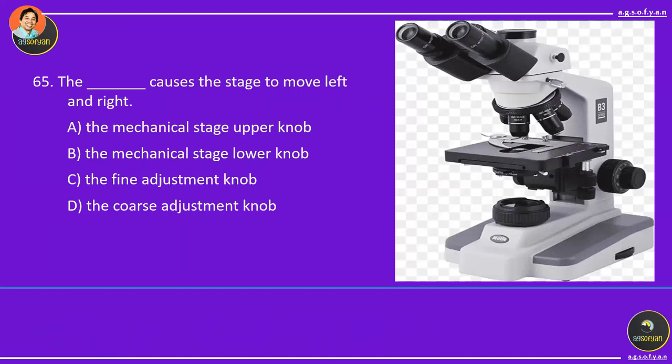The blank causes the stage to move left and right. Okay, stage moving left and right. Which one controls that movement? This is the lower or bottom knob, the lower knob of the mechanical stage.